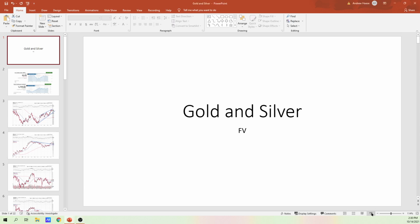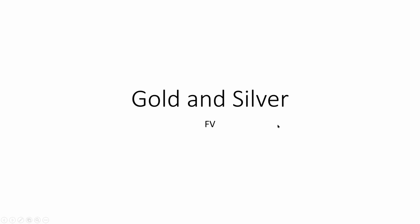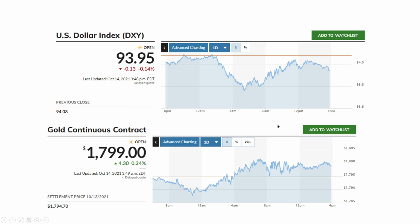So we're jumping into gold and silver. I've got the dollar and I've got gold. And usually these are pretty inverse correlated, but gold's been kind of bucking the trend. As the dollar is increasing here, we've had gold kind of increase and then remain flat. It looks strong in comparison to the dollar. So when the dollar strengthens, it's just really going sideways. It doesn't really pull back too much.